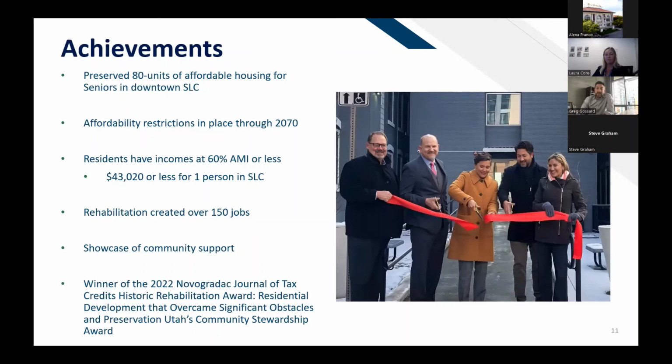We created quite a number of jobs over the rehabilitation, and we see it as the epitome of a showcase of community support, as I mentioned earlier, with federal, state, local participants. It really was a group effort to get this across the finish line. We've been lucky enough to win a couple of awards. One from Novogradac in their historic rehab awards of a residential development that overcame significant obstacles with both the earthquake, the pandemic, all the things that were thrown at us early in this project. And then Preservation Utah has also awarded us a Community Stewardship Award.